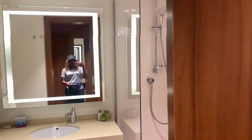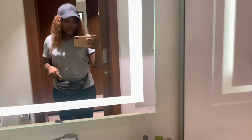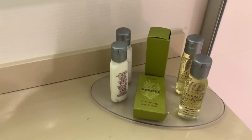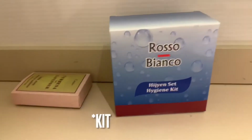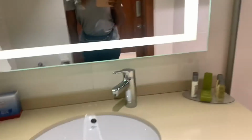The bathroom doesn't have like a proper door, only have like this, so you can have some privacy, and you can also close it. In here in the bedroom, you got this nice mirror which I love. You get a shampoo, shower gel, shower cap, and everything that you need. And then you got a hygiene kit, which is really thoughtful of this hotel. And you got slippers. Oh yeah, you got a hair dryer as well for those with long hair and so on. Yeah, I'll give you guys a close look at the shower.